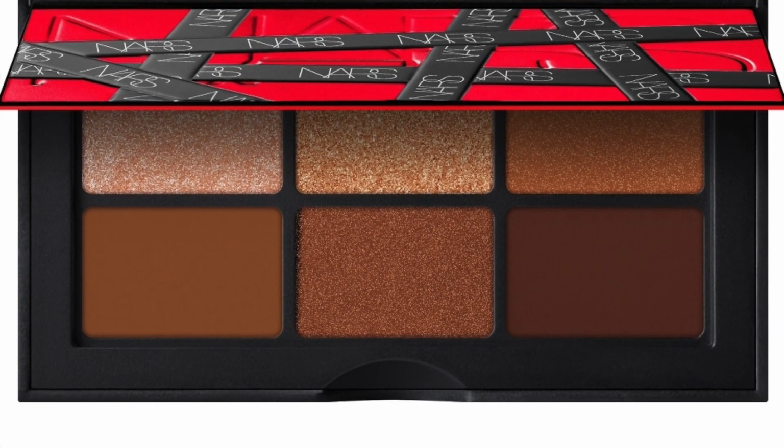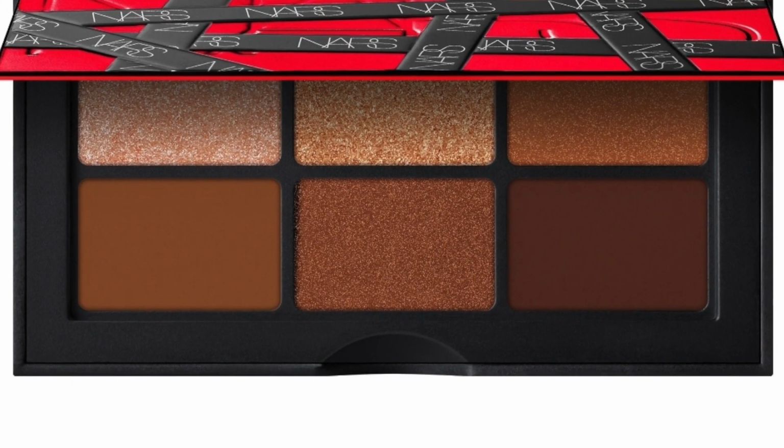So all of these eyeshadow palettes are tiny. I'm talking really tiny. I feel like they're almost the same size as a credit card. They're that small, so you're not going to get a ton of product. You do have a nice mirror and you have a compact palette though. So the size really is nice for taking on vacation with you or gifting.